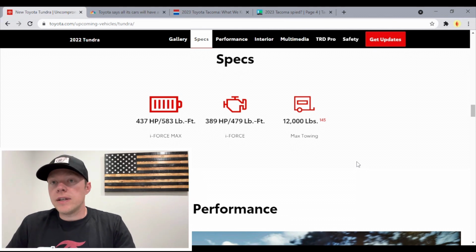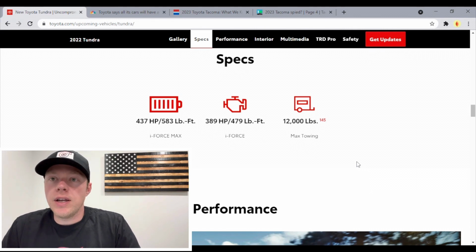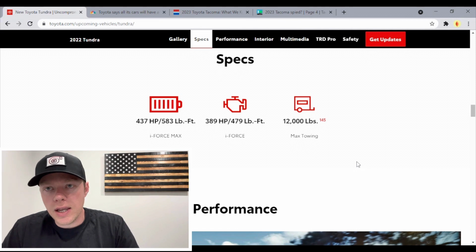Although I would love it if they would put this 389 horsepower engine into the Tacoma. I mean, can you imagine? It would be fantastic. And if they put a 10-speed in there, I mean, it would just be a dream. But I don't think that's going to happen. I think they're going to exclusively reserve these engines for the Tundra, unfortunately. I suspect, though, that if Toyota does redesign and give us a 4-cylinder twin turbo option, that it probably will produce around 310-ish horsepower is what I would speculate.